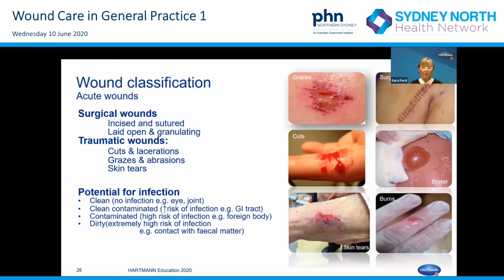Acute wounds. There are principally two types of acute wounds: traumatic wounds and surgical wounds. A traumatic wound, such as a minor cut or abrasion through to extensive tissue injuries, is caused when a force exceeds the strength of the skin or the underlying supporting tissues. A surgical wound is either incised and sutured or laid open to heal by granulation. The wound breaks the skin integrity, including the epidermis and the dermis.